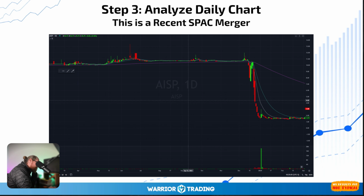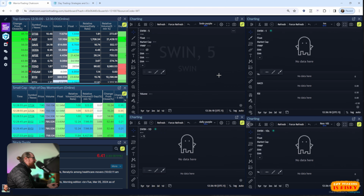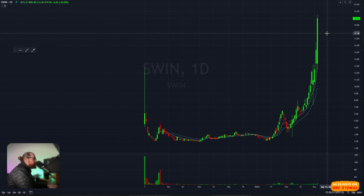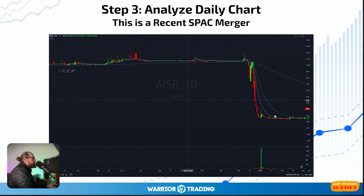Now, to add some context to that, I'll show you this chart here, SWIN. This one is a good example of a recent IPO. It IPOs, it sells off, and then it starts to move up. And look at this, this thing's all the way up at $20 a share. It's moving really quickly. So when I saw it was a recent SPAC merger, I thought, okay, I can discount the fact that, yes, it's got an 18 million share float. I'm now okay with that because it's got a chart that has more potential than your average stock that we might see.